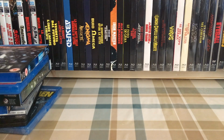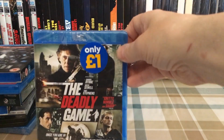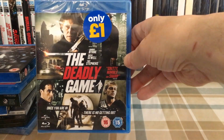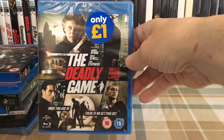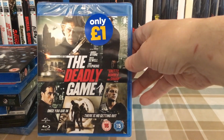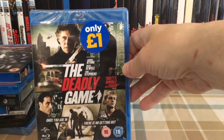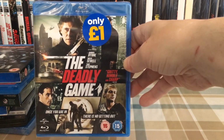Anyway, I went in, couldn't find the DVDs or Blu-rays, and I asked, and they were tucked away right on the bottom of the shelf. And they didn't have a lot, to be fair. They were looking like Poundland were probably 4 or 5 years ago, except with a few Blu-rays. So the only one that I did buy, long-winded way to get here, was The Deadly Game. Don't know anything about this, but for £1 it was worth a try. The cast looks reasonable.